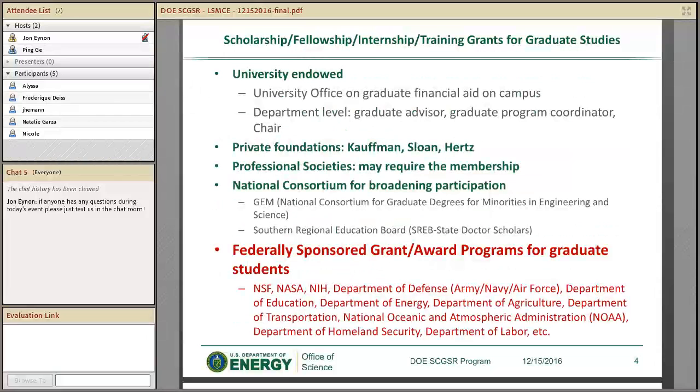And we do not have time to go through each of them. So today I'm going to focus on the second option: scholarships, fellowships, internships, and training grants for graduate students. In this category, there are also lots of different types, depending on who is providing the money to the graduate students.